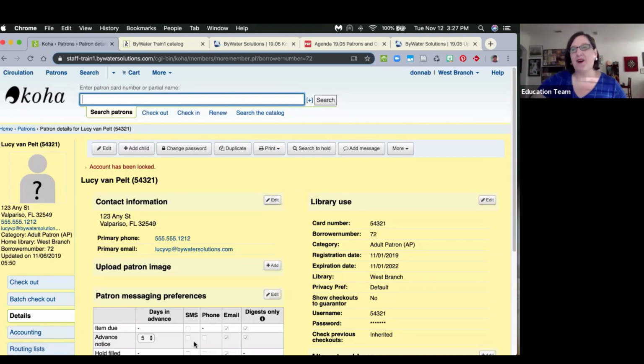So the GDPR is a European privacy standard that came out in 1811. There have been more enhancements that we've been talking about in 1905. One of the challenges, for both this and other ways, is when patron accounts are locked. So this applies to a couple of different things.